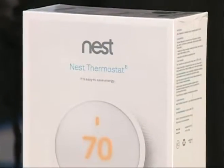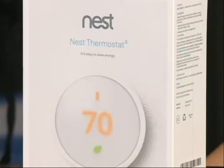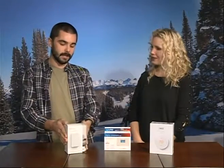And the difference between these two, so this is the Nest. A lot of people know about the Nest. It's one of the more popular Wi-Fi programmable thermostats. I think they range from 170 to 250. And also there are rebates available for those. So if you've had an assessment through us, we can help you with the rebate, or your utilities most likely have one. So Holy Cross and Black Hills both have one, and I believe Excel also has a rebate for these. Oh, okay.